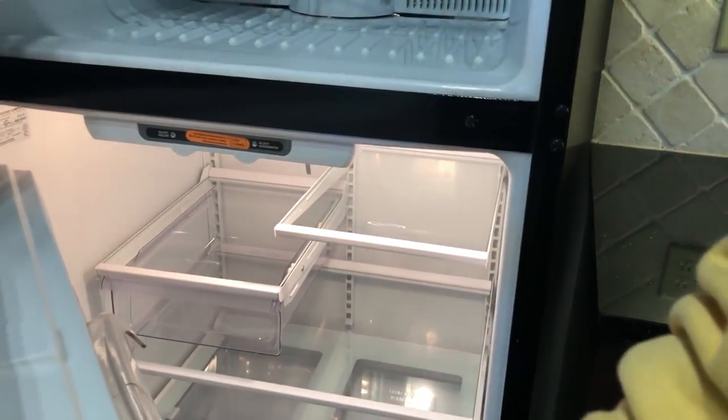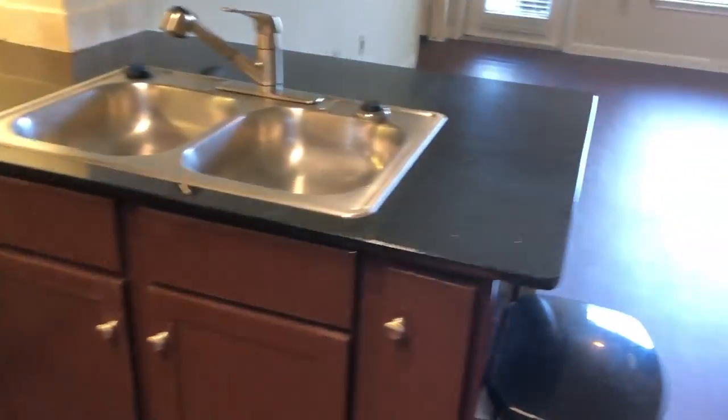Is it big in there? I like that it's a regular refrigerator. And there were all our units, black granite, cherry cabinets, and stainless steel appliances. All the finishes will be exactly the same in every apartment. Okay, nice. Ooh, there's a lot of space in here. It actually has a patio.